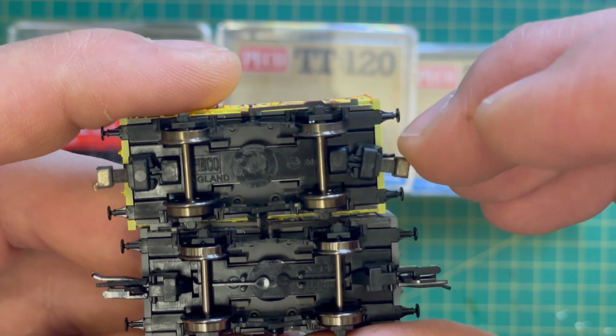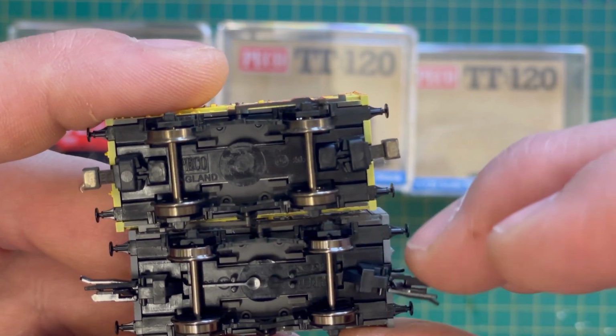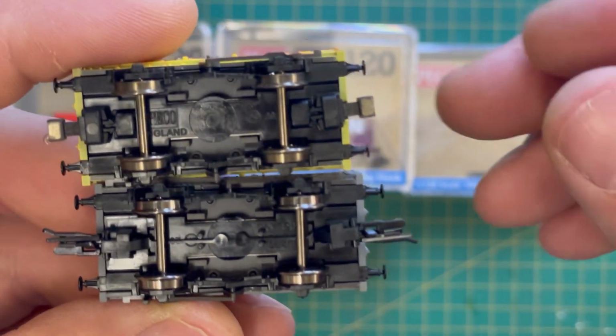Excuse the Westall Wagon Works magnets, but you can see there wasn't a lot of flex there compared to that. So this is the big improvement for the Peco wagons. I think everyone's really quite pleased about this.